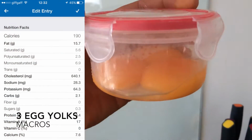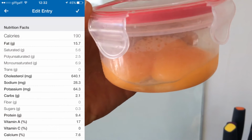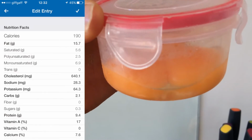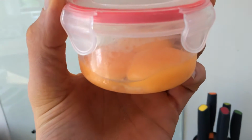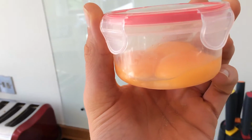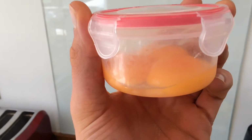As you guys may or may not know, there is actually like 3 grams of protein in each egg yolk, something like that. It's about half and half, the egg being yolk and white, so this is why whites only aren't good. I'm going opposite to the bro, I'm having just yolks. Anyway, we're going to see how that turns out.